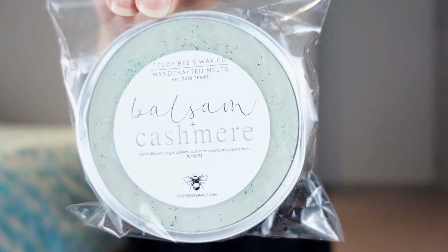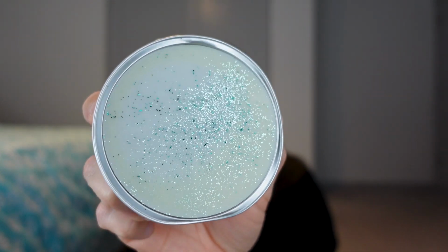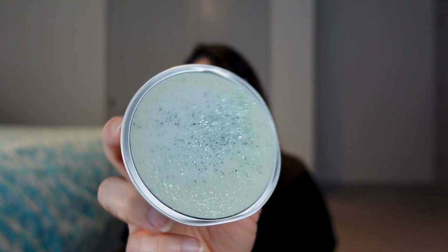Okay. Balsam and cashmere. So I love balsam. I love trees. I kind of went heavy. So this is vanilla balsam, sugar cookies, cashmere cream, and vanilla birch. This is poured in October. And I think maybe that's why I did the Christmas trees and cream in a souffle, because I was getting a lot of different tree scents. Again, beautiful. It's a much finer, what am I saying? Glitter. I shouldn't be recording this at night, but I had to. When was I going to do this?